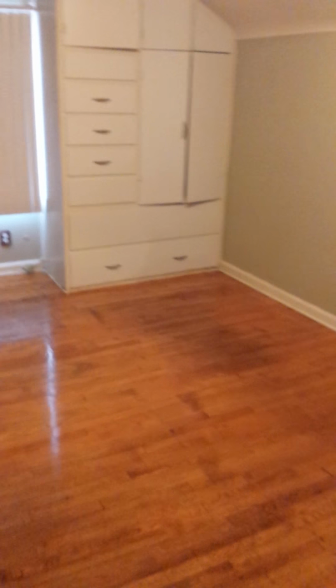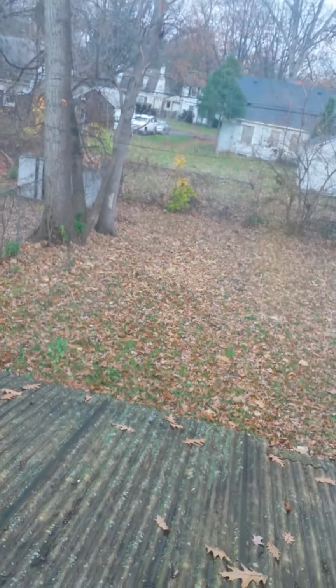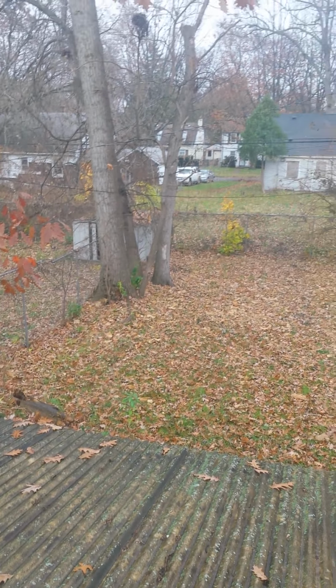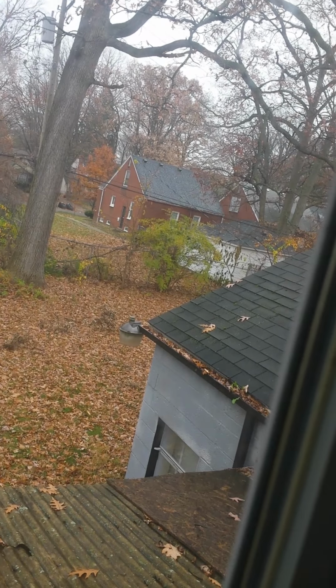Okay, coming back out. Second bedroom has some built-in cabinetry, you wanna call it, drawers. Kind of longer. Oh, you can see a floor. And then these windows are newer. The backyard. Oh, that's huge. Fenced in. All the way over there. Barbecue house. This is the closet for the bedroom.